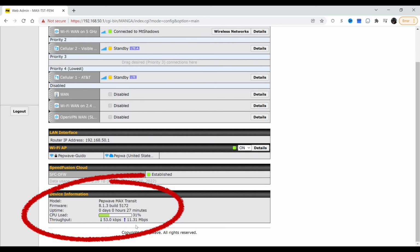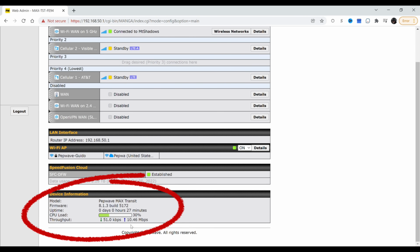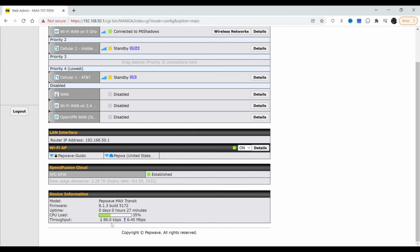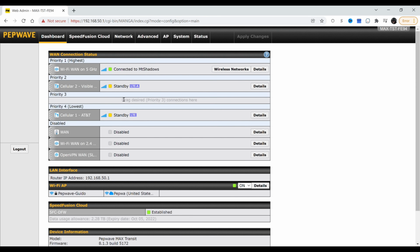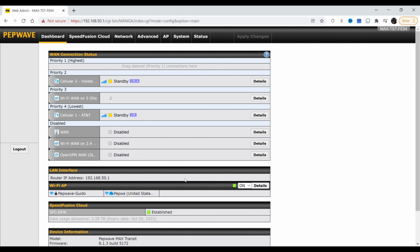And this will show you the CPU load. Whenever I make changes, that'll spike up until it completes the changes, then it'll trigger back down. And you can see my throughput rates here. I'm getting 10.46. Well, now it just dropped to 6 megabits per second up. Download is pretty lousy on campground Wi-Fi right now. So we're going to switch it back to Visible, and then we're going to be much better off.